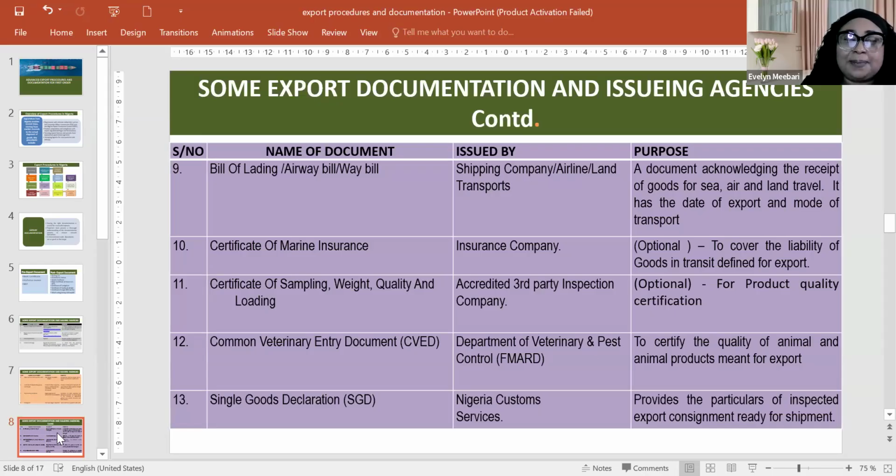Number 11, certificate of sampling, weight, quality, and loading, by an accredited third-party inspection company. When this comes in, it is because some importers demand it. Some importers may ask you to bring in an accredited third-party inspection company, even after going through all the other documentation we earlier mentioned. So you see, under the purpose, it is optional, but it is meant for product quality certification.